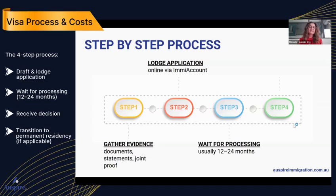Step number 3 is waiting for the application to be processed. And that's what I said earlier about the difference lodging onshore versus lodging offshore. If you lodge onshore, you will get a bridging visa that is coming with full work rights and access to Medicare. So that's a pretty sweet deal. But you are required to stay in Australia. You can do maybe 1, maybe 2 trips overseas, but you can't go in and out of Australia on a regular basis.